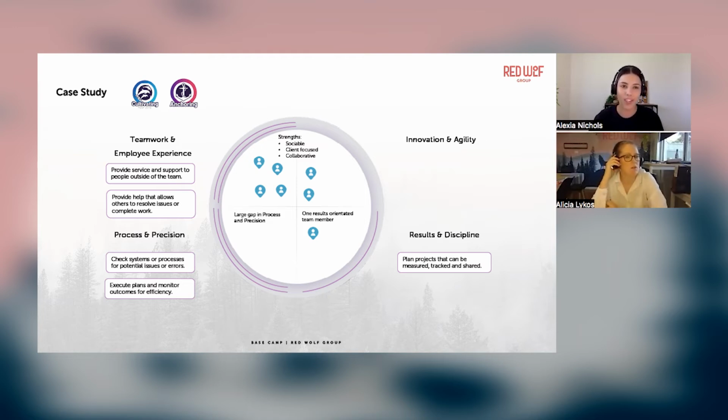Now, another big question to put out before we get into the takeaways: can anyone think of any solutions for this team in terms of filling those gap areas? And again, you yourself might sit in that process and precision or that results and discipline quadrant. What works well for you? Maybe you've worked with people who sit in the top half of the wheel. What sort of process and structure have you helped put in place to ensure that everything's running smoothly and efficiently? I'd love to hear some thoughts before I dig into what I've got.